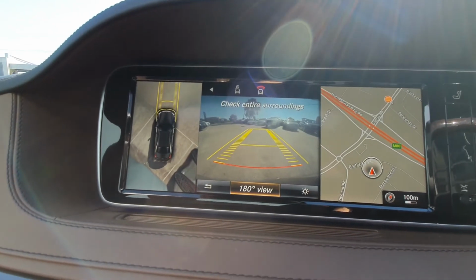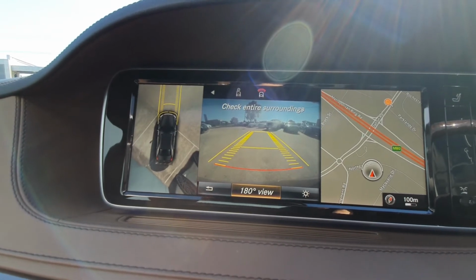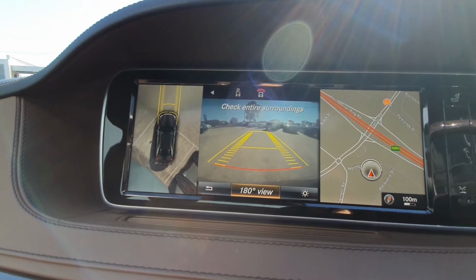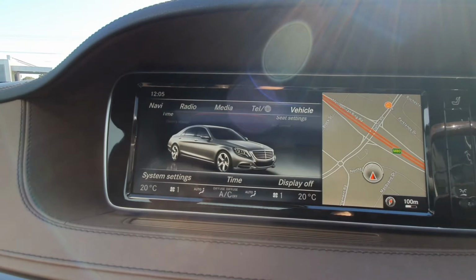Put it into drive, and as you can see, I can see the car park there and still see the car from the bird's eye view. That's the 360 or 180 degree view at the moment there, but 360 degree camera, and put it back into park.